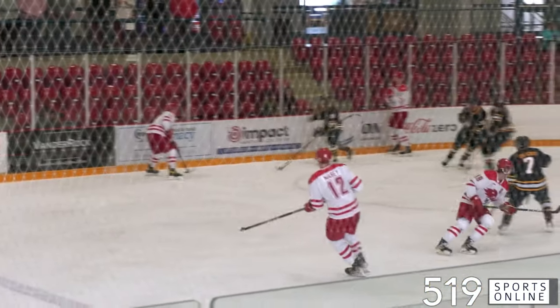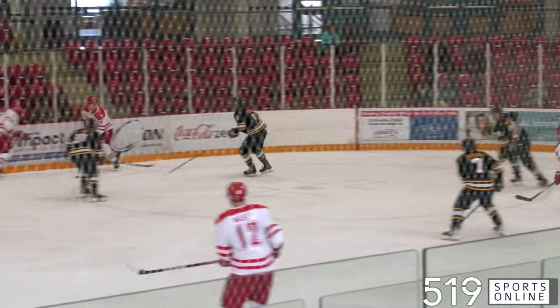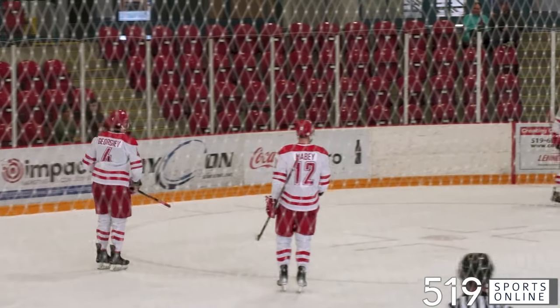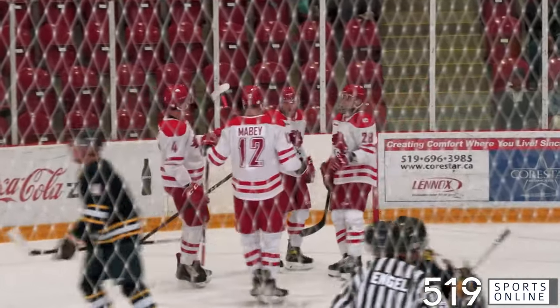The Lions on the power play now, looking to fire back with the man advantage. It's some good work from Klim Gorgiev at the point. He lets it fly on net. Thomas Lacombe tips it in. It's the York Lions converting on the power play and it's 2-1 Windsor after 1.